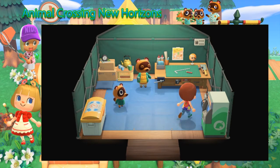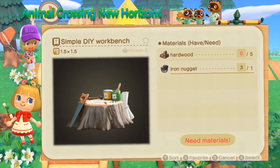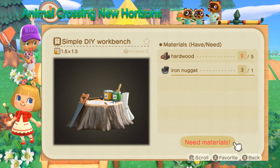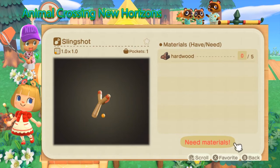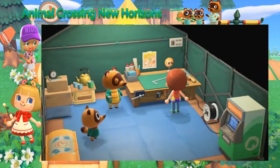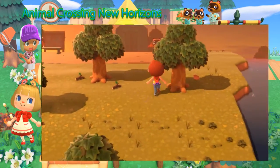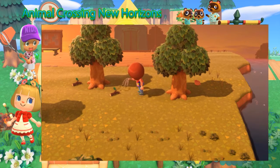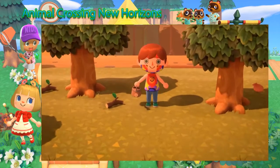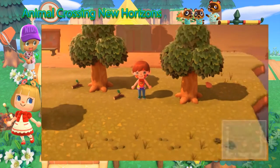What certain materials do I need in order to build the certain things? What do I need so I can build a workbench? How do I find hardwood? Can I just like water wood and make soft wood? Oh, come on. Oh no. Thank you for your service, faithful flimsy watering can.